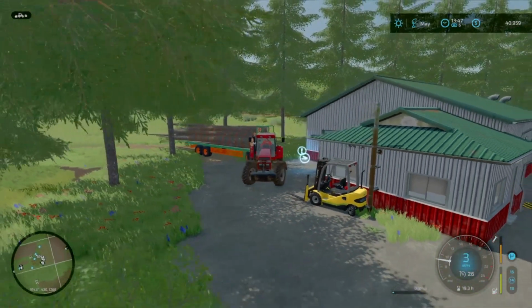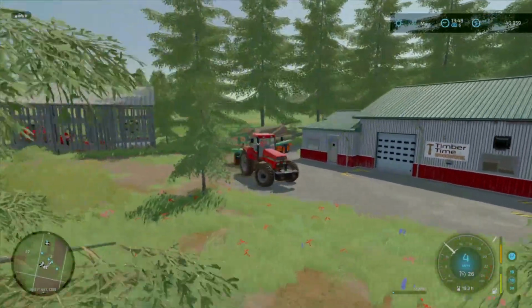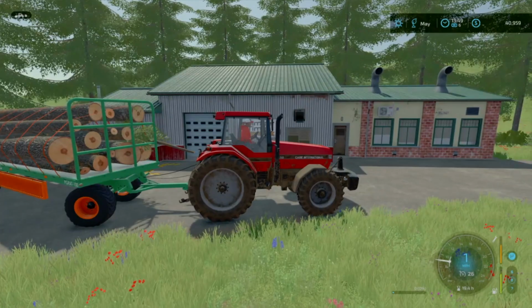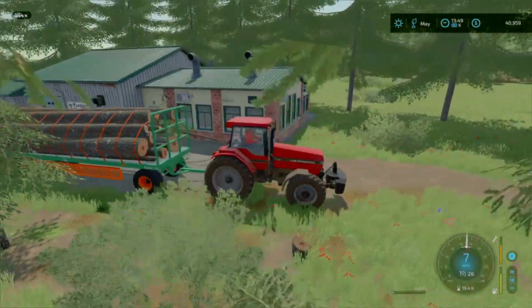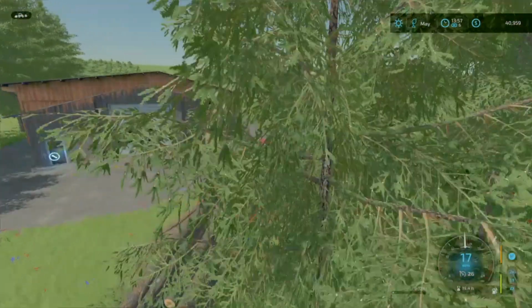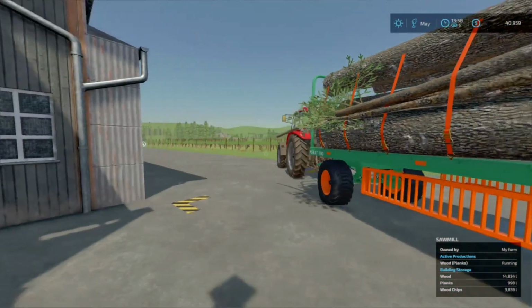There we go, make it around that corner. And around here. Yeah, I like how this actually fits in here. Very nice. Okay, so we just come through here and we'll get these dropped into the sawmill. Wish there was a smaller sawmill that we could place yet too, because the ones that they do have are quite a big footprint.